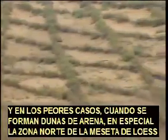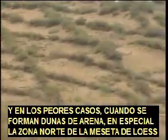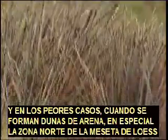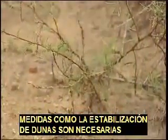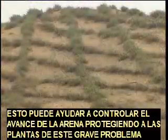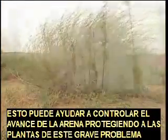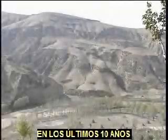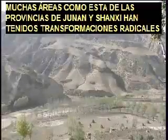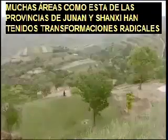And in the worst cases, where sand dunes are forming and shifting, mainly in the northern areas of the Loess Plateau, active measures like dune stabilization are required. This can halt the march of the sand, protecting the planted areas from this most serious problem. Over the last 10 years, many areas like this one near Yan'an in Shanxi province have made a dramatic transformation.